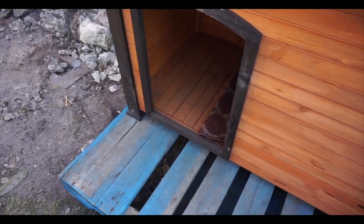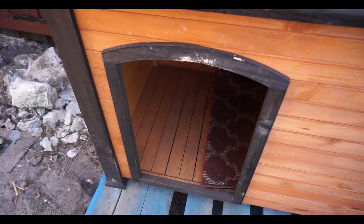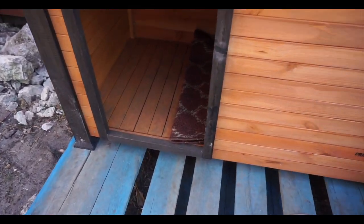I have this pallet right here, which I'm not liking, which I'm gonna switch probably to some concrete. And in here, I put a little blanket for her.